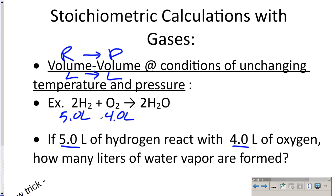Basically what happens with LR is one of them runs out first, according to their recipe. Well, their recipe is right here. 5 liters of hydrogen gas, 4 liters of oxygen gas. For every 5 liters, I only require like half of that to react here, okay? So here's the trick. You take your one reactant divided by its own coefficient. So it's 5 divided by 2, 2.5. Take the other divided by its own coefficient. 4 divided by 1 is 4. That was a 2.5. That was a 4. The one that is lesser runs out first.